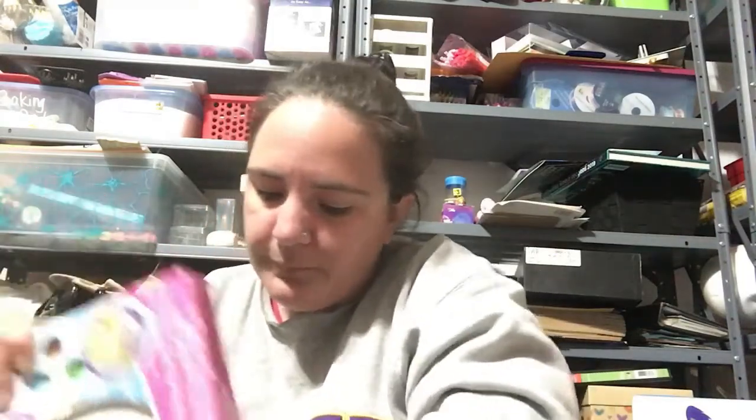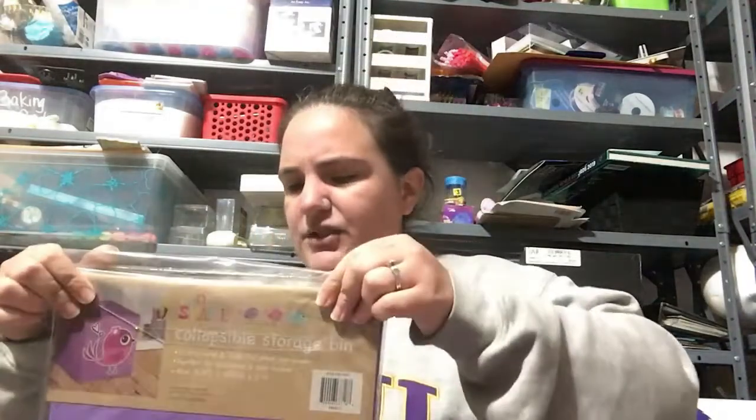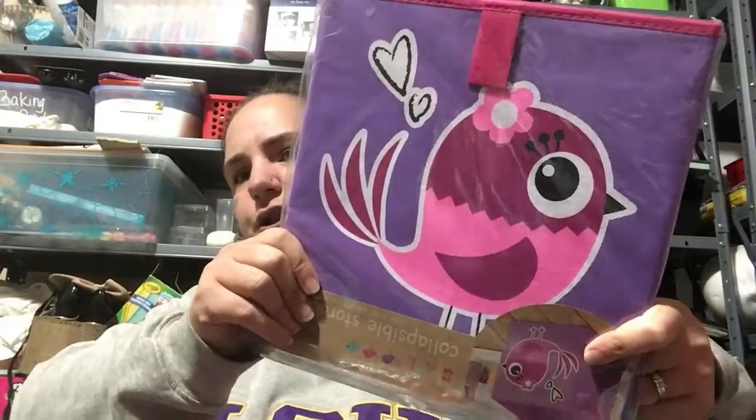My Little Pony. And then this right here is, I got these collapsible storage cubes. I figured somebody can use those depending on whatever they need. So that was in the first box. So I'll pack that back up in a minute. Tell you, I got stuff everywhere.